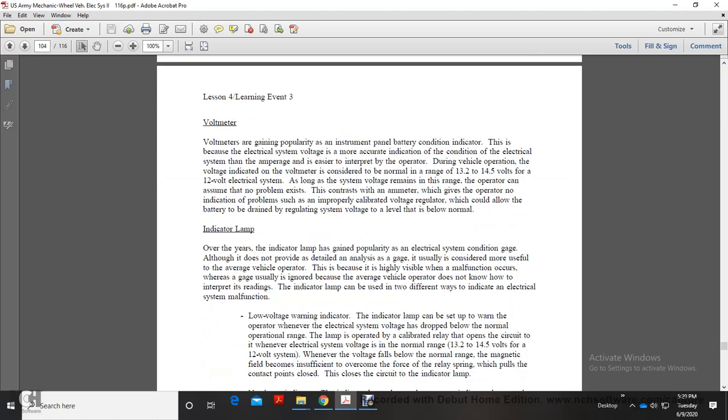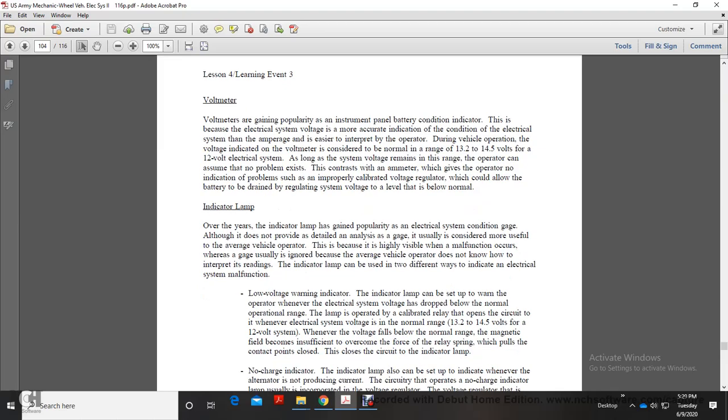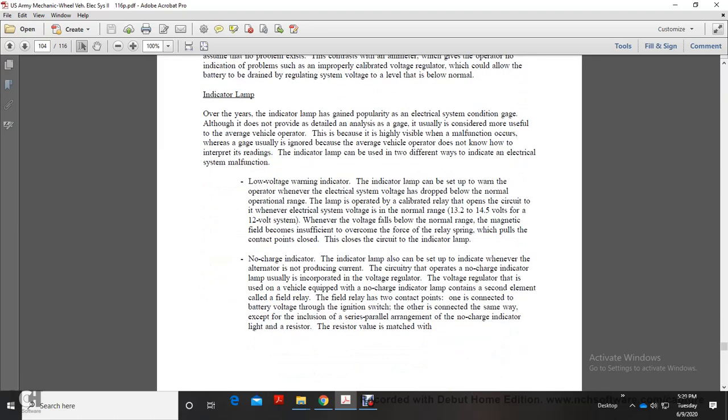This contrasts with the ammeter, because the voltmeter lets the operator know of a problem, such as an improperly calibrated voltage regulator, which could allow the battery to be drained and the system voltage to fall to a level that is below normal.